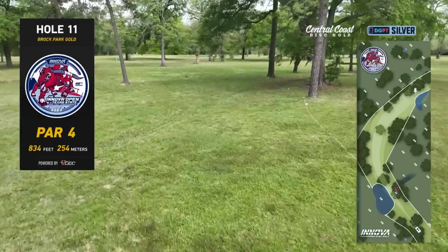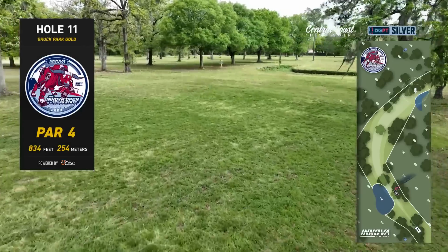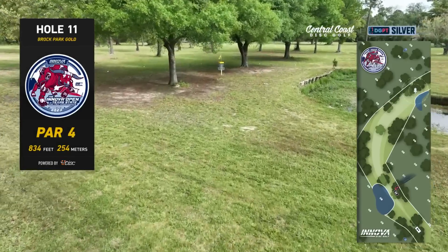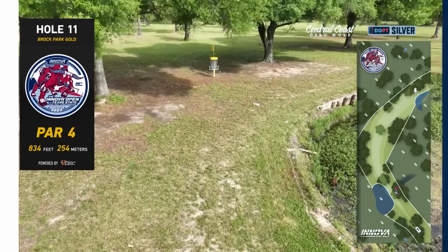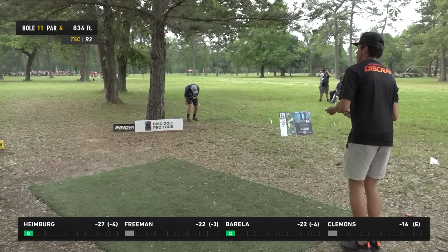Mandatory to the left through that gap off the tee. Out of bounds pinches in here in the middle, kind of widens back up, and then as we get down to the green, it pinches once again. Out of bounds pond here on the right. Very fast ground as you get up to the green here, and most players, even on a good shot, are still going to have 350 feet in here.